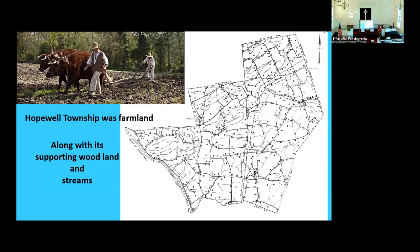This is going to be something that soldiers passing through, be they American soldiers, British soldiers, Hessian soldiers, or whatever, they're going to need wood. They're not just going to pass through, because they're going to have to eat while they're coming through. They're going to have to rest while they're coming through. Depending on the temperature, they may need to be heated. There's just so many things that wood is going to be a part of their life. And there was plenty of that around Hopewell also.